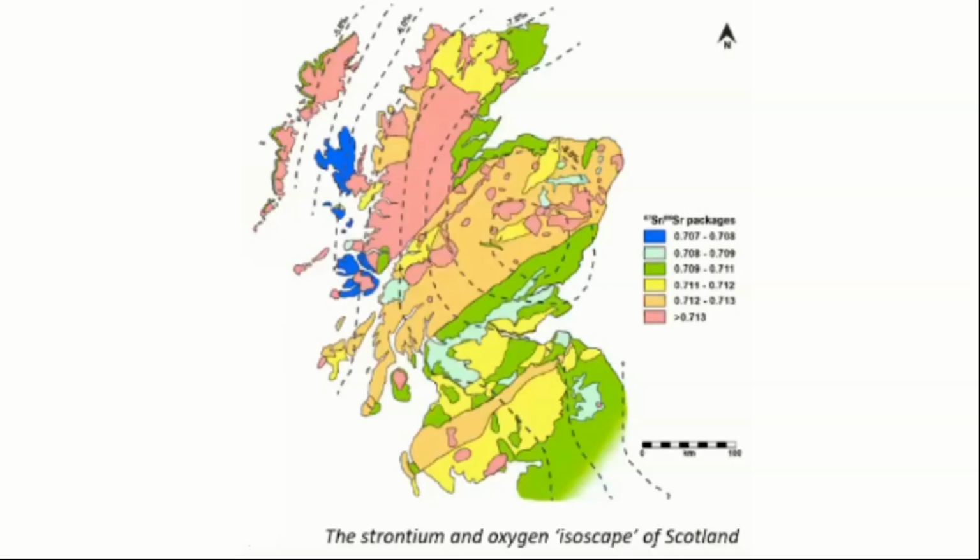This is an isomap or an isoscape of Scotland. What follows is a discussion about 6 teeth, cattle teeth that were found in Burghead and their analysis. But I should point out that yes, the lab technicians did the isotope analysis, but there were also lab technicians who tested thousands of water and plant samples right across Scotland to create this map.